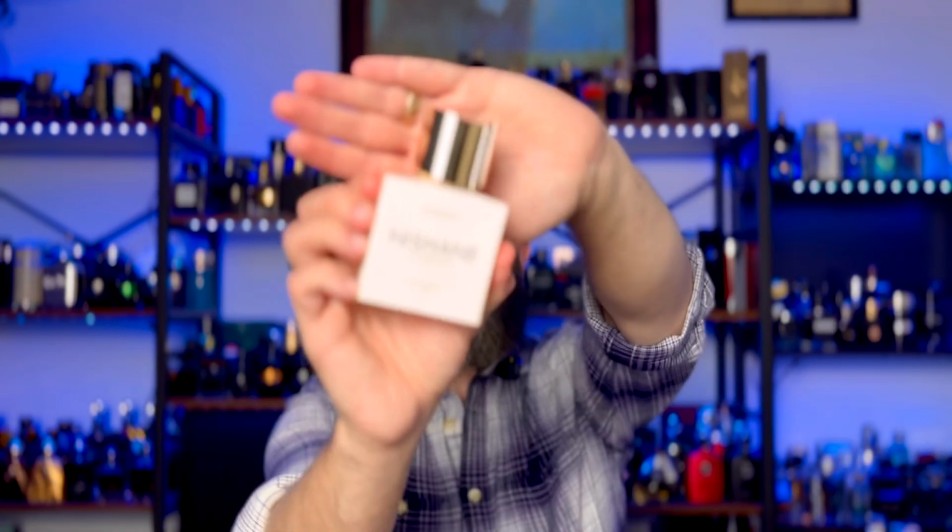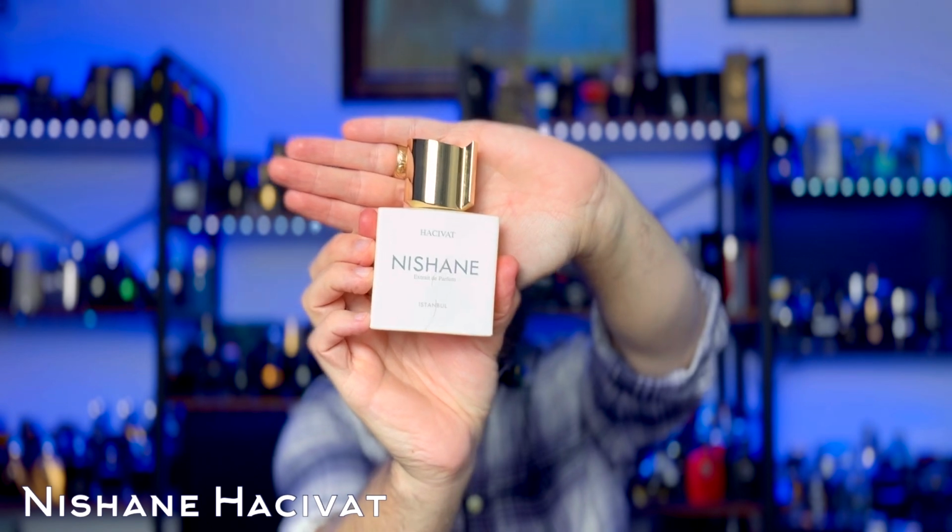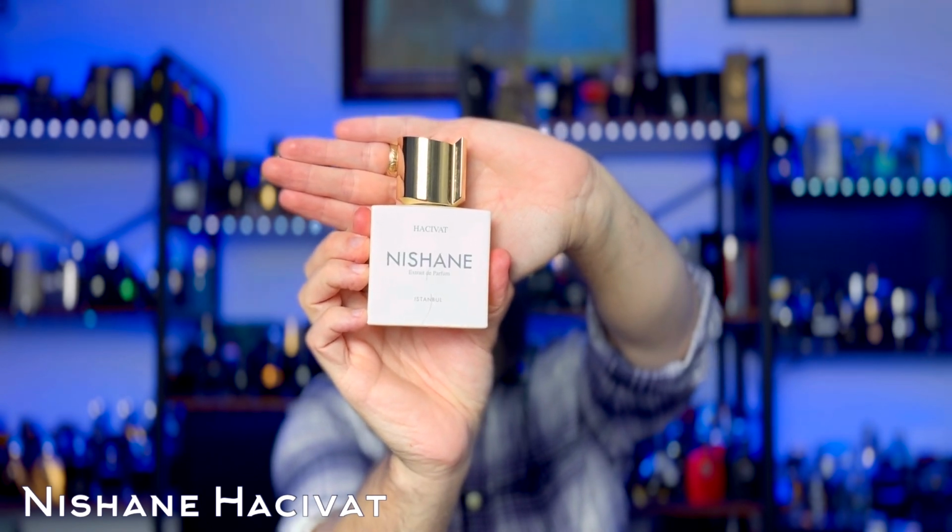Next up, we'll go with this one right here. I think one of the best spring fragrances, but really all year round, every situation, super versatile, mass-pleasing, compliment magnet. I'm talking about Nishane Hacivat. Of course, this is a niche fragrance, but it's one that a lot of people can wrap their heads around and appreciate, even if niche isn't their thing.